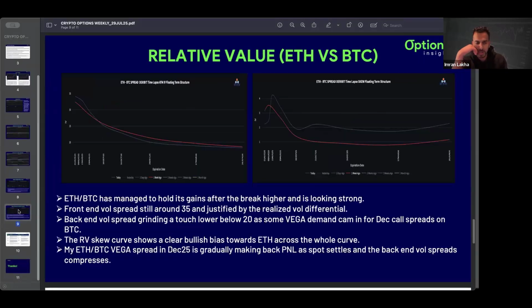And then closing out with relative value, you can see here the relative spread in the front ends back to about 35 vols, Ethereum over. The ETH Bitcoin cross rate has managed to hold its gains after breaking higher. So that's still looking strong. It hasn't given back those crazy gains that we saw. And realized vol still justifying the 35 vol differential there. Back end vol, on the other hand, starting to drift, obviously with a bit of a bid coming back to Bitcoin vol. ETH not catching as much of a bid. So you're seeing that spread in Dec moving back down to 20, but pretty small moves. We're talking about 1 or 2 vols here or there. Nothing to really write home about.